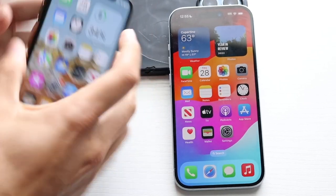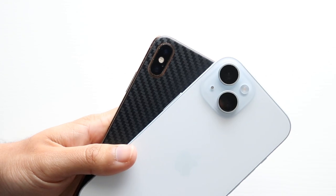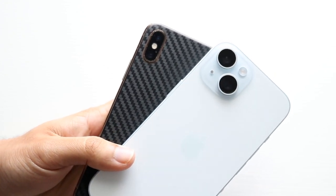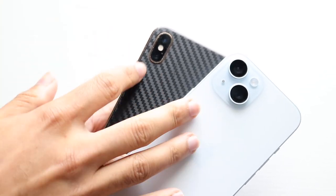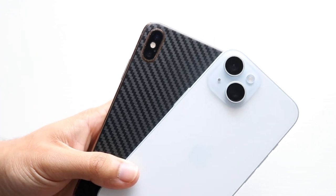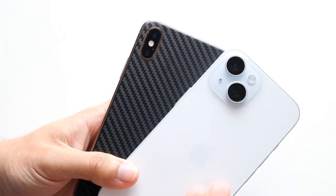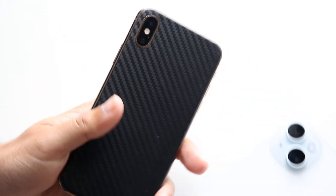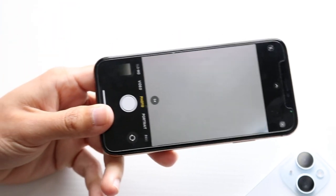Now, from the camera department, like I said before, you're definitely getting the overall better camera setup on the iPhone 15 for sure. I mean, that's just kind of how it goes. The newer phones pretty much always are going to have the better cameras. On the backside, wide and ultra-wide camera on the iPhone 15, wide and telephoto lens on the iPhone XS. So 4K 60 on the back, you can do 4K 60 on the front of the iPhone 15. The XS can only do 1080p at 60 on the front, which is still good, but definitely better resolution you can film it on the iPhone 15.